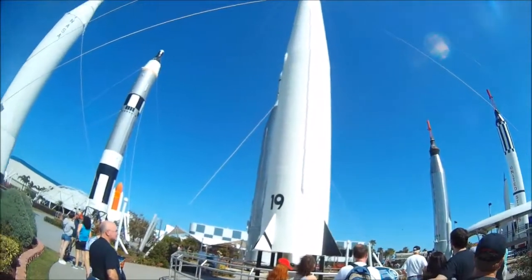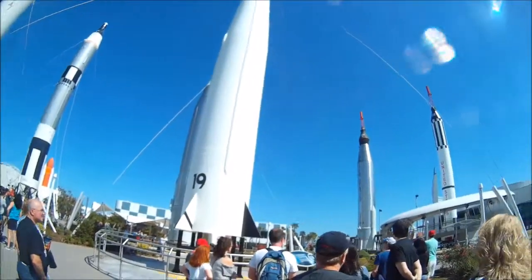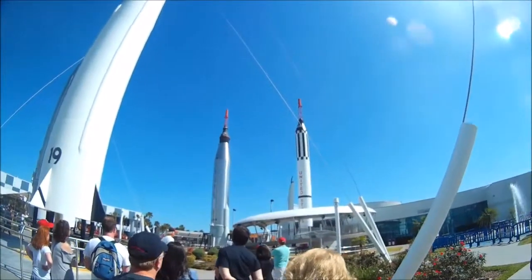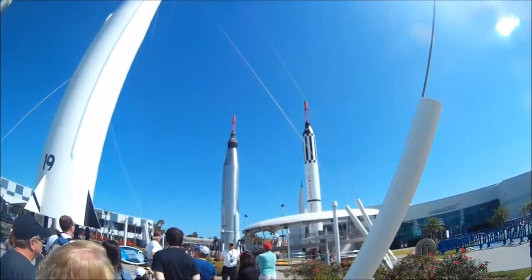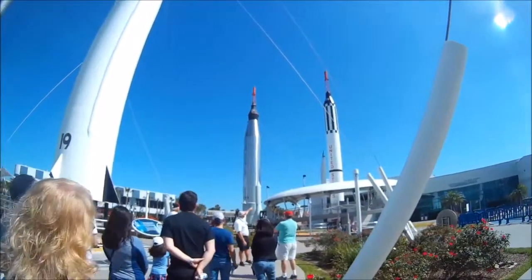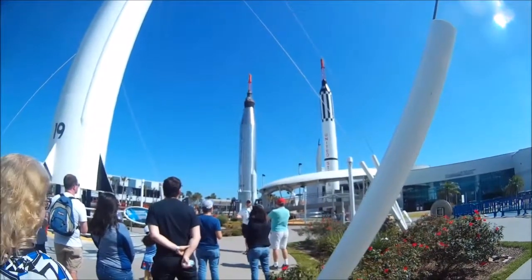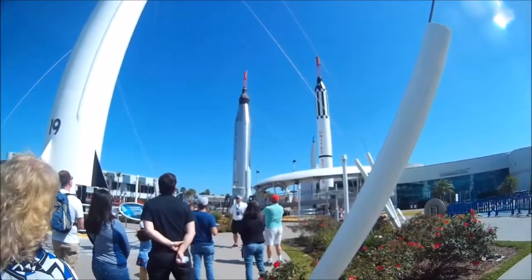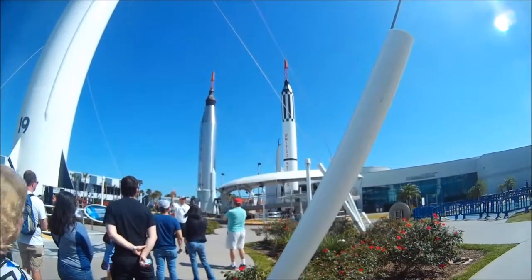Now, the three we just talked about are unmanned satellites, drones, things like that. These two we're about to talk about are the Mercury program, getting Americans into space for the very first time. Now, the first rocket we'll talk about is the red one with United States on the side. That was called a Mercury Redstone rocket. That's the same type of rocket that Alan Shepard used to become the first American to go into space.